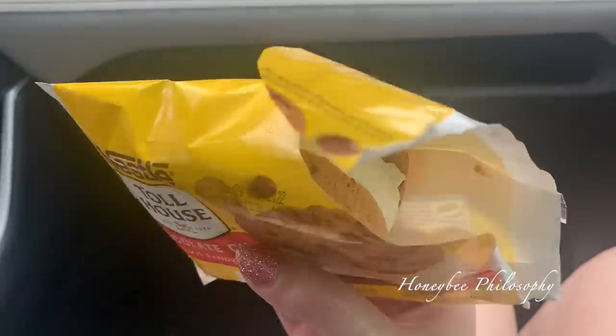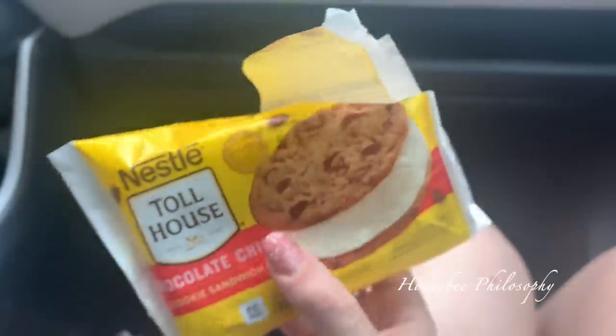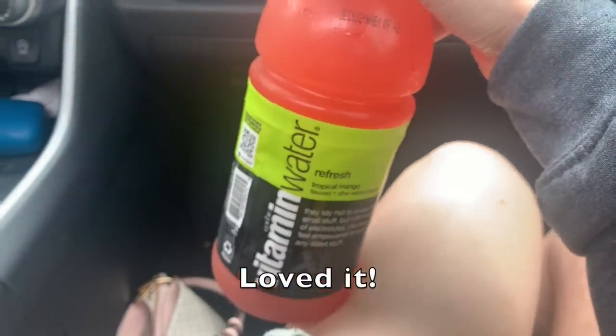Having a little ice cream treat for my birthday. We're sharing this. Just went to the gas station and got some drinks too. And I'm gonna try this out for the first time. Has anyone tried the tropical mango vitamin water? We'll see what I think in a second here.